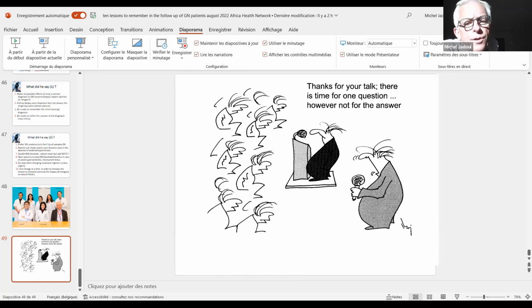Well, I think the answer cannot be based only, in my opinion, on the slope, because we are back to what we discussed some minutes ago. It's not just the slope. The slope is one aspect. The second point is whether there has been a response, partial or complete. How is the urine testing? So I would not decide based just on the slope.